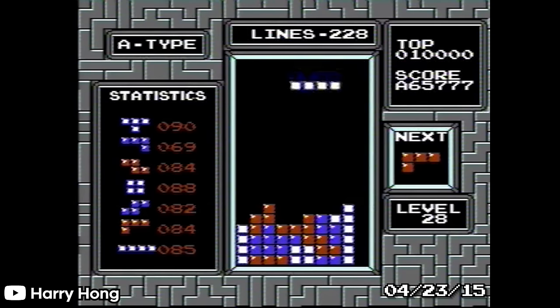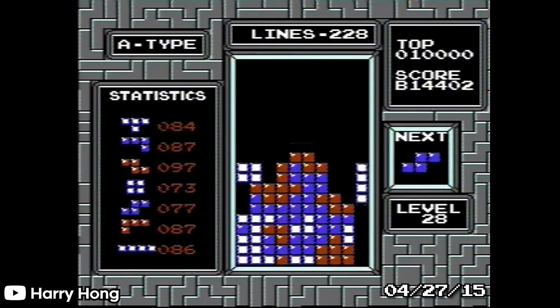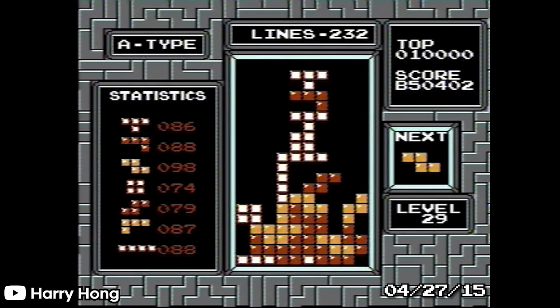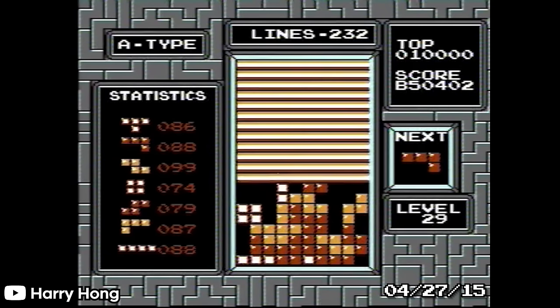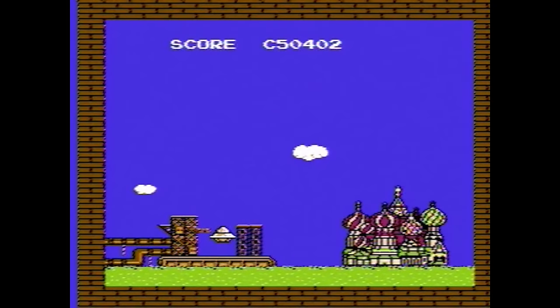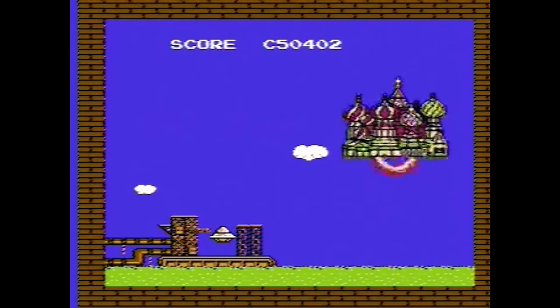1,071,121 points. The first recorded 1.1 and 1.15 million scores were achieved by Harry Hong in April of 2015, a month after the Game Genie code was introduced. But considering the potential that Bucco's game held all the way back in 2012, it is likely that these were not the first 1.1 million scores or even the highest. However, the next milestone, 1.2 million, would prove to be much harder to accomplish.